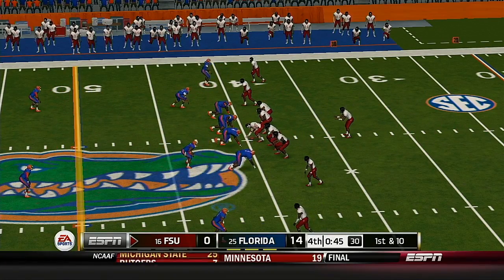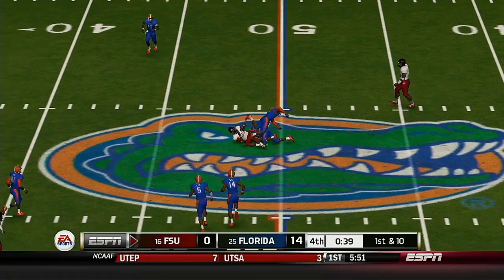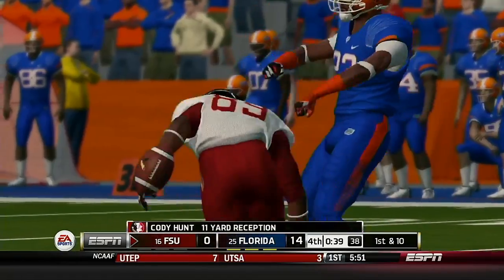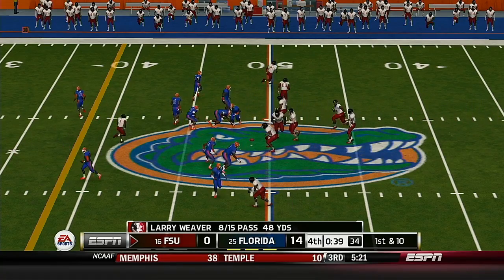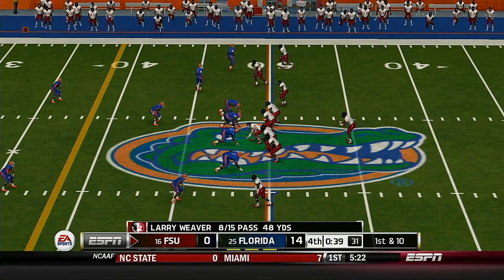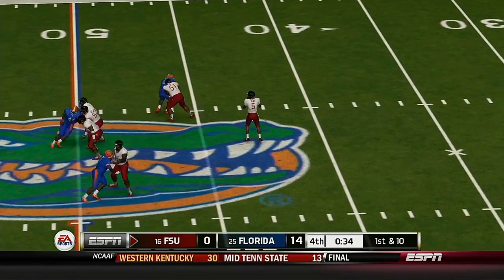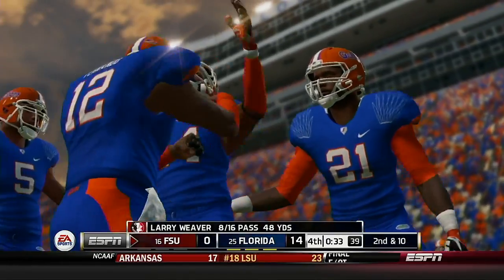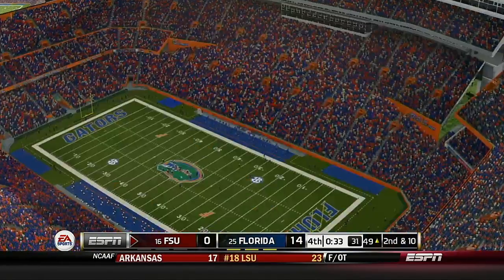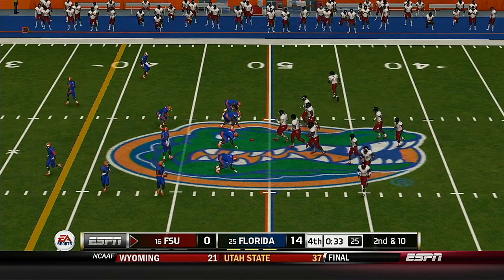They spread the field in the gun with five wide receivers. He's tackled at about the 49. That's good for a gain of 11 yards. Makes it first and 10. They come out in a 5-wide set. Quick throw. That makes it second and 10. From the 49-yard line. Second down.